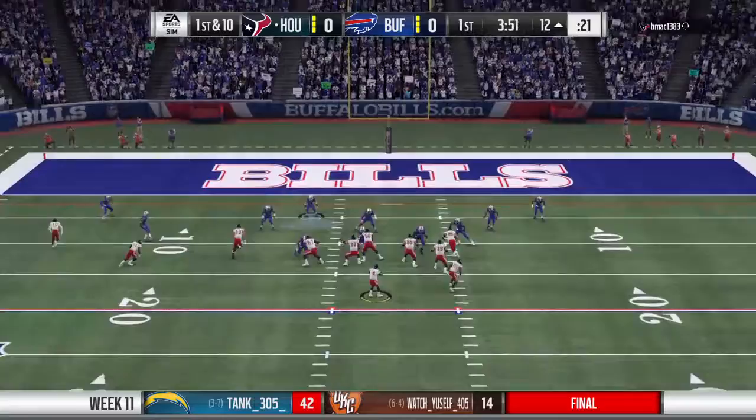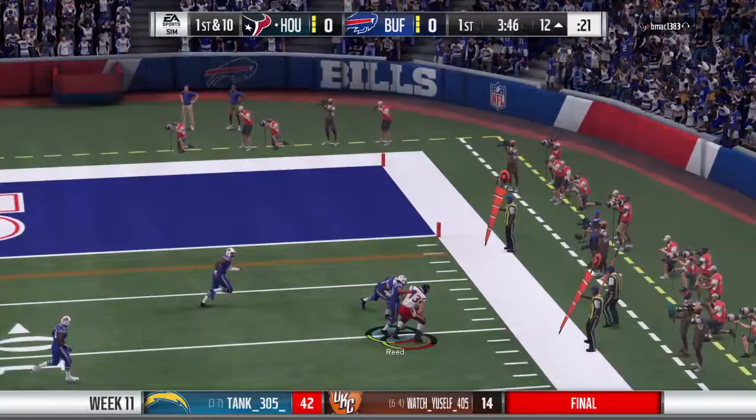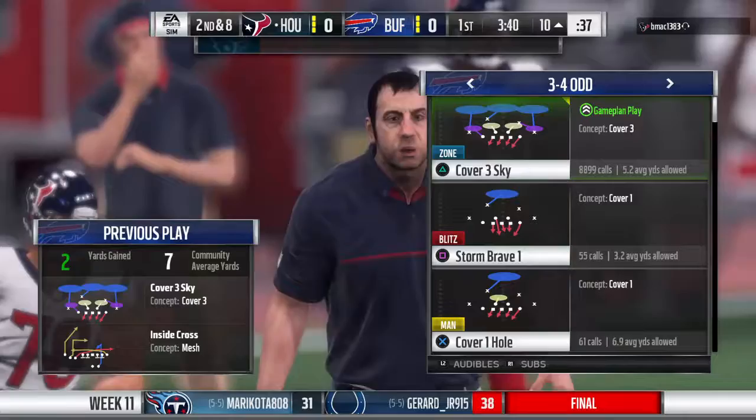One, nine. A shotgun snap for Watson. And a catch right side by Evans. And he'll get it here to the 10-yard line. Give him a couple on the catch. It's second and eight. And he's already got two catches on the opening drive.